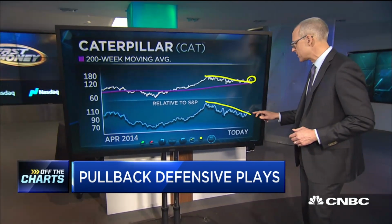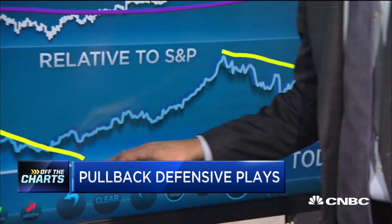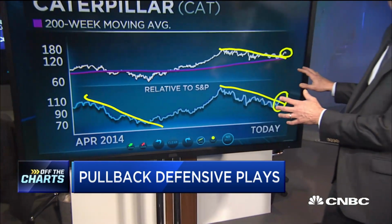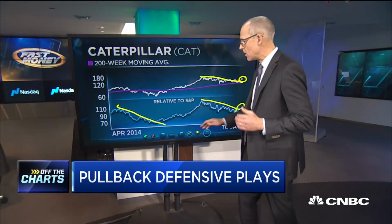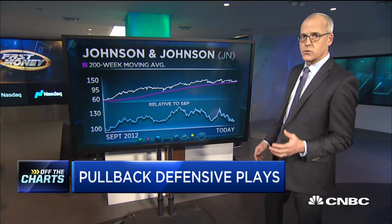That relative performance trend that's been in place for 2 years is reversed. Very similar to what we saw in 2016. So if you're concerned about the market, I can understand not wanting to buy Caterpillar. Our view is it still goes higher well into the first quarter. But you want a defensive name? I think J&J is well suited right here, right now.